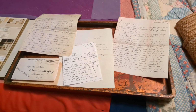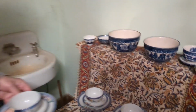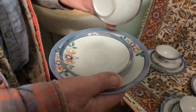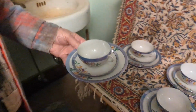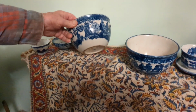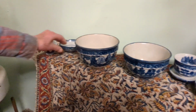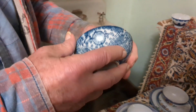Japanese families. Okay, on this table we've got some dishes. These are from Kajiros, fine china, Japanese china, I guess, and some of their pots and various dishes. Some of these with chips on them were ones that we dug up on the waterfront as well.